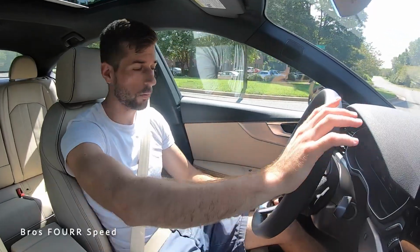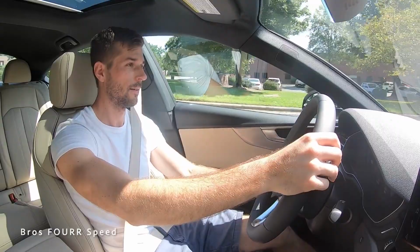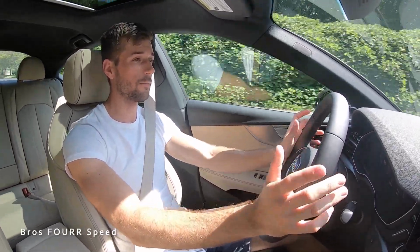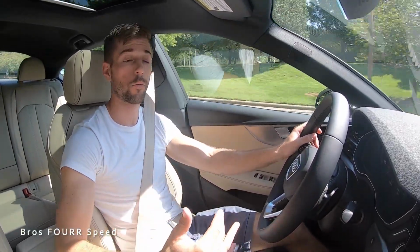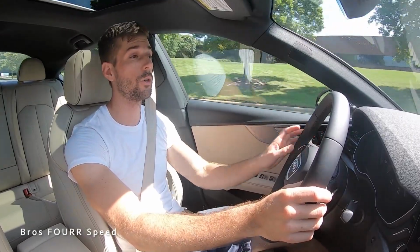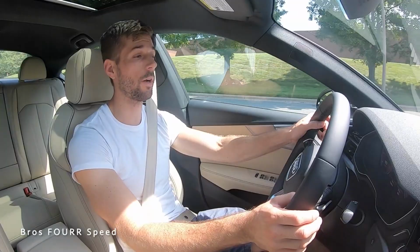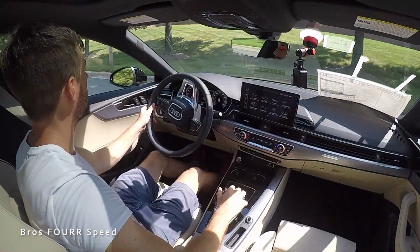So we're gonna pop it into the manual setting. It's already in dynamic mode. And even with the smaller engine, it still has plenty of get up. Now obviously with the S5 you have more performance. You can go with the RS5 too for a little bit more performance. So it just depends on your budget and what you're looking for. This is essentially the baseline for this A5.